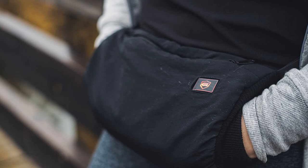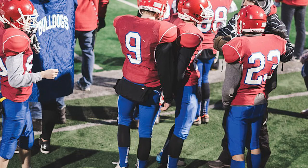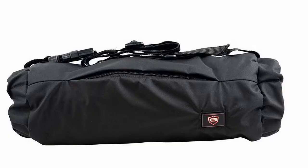This heated pouch delivers the fastest, hottest, and most concentrated heat on the market, directly to your hands. It has been used by professional athletes all around the world, including those in the NFL, NBA, MLB, NCAA, PGA Tour, LPGA Tour. In the beginning, it was designed for professional athletes.